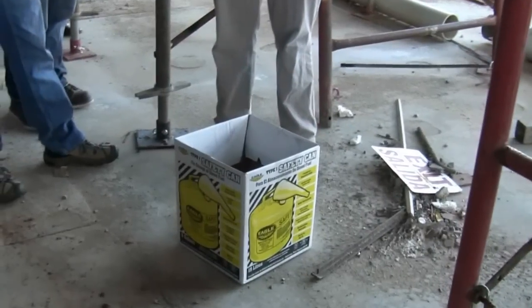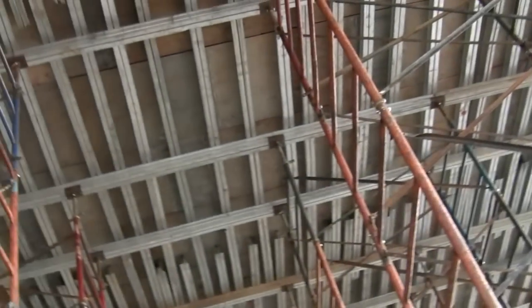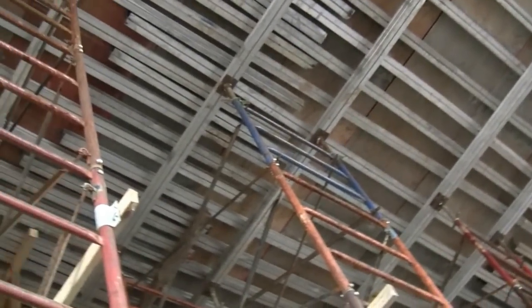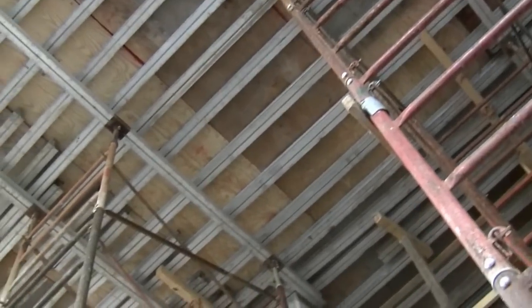So, again, the first thing is, look, in terms of the shoring, this is all commercial shoring. It comes up, commercial formwork on top. These are aluminum beams. They have tack strips on top of them, so the guys can tack in plywood right to it.